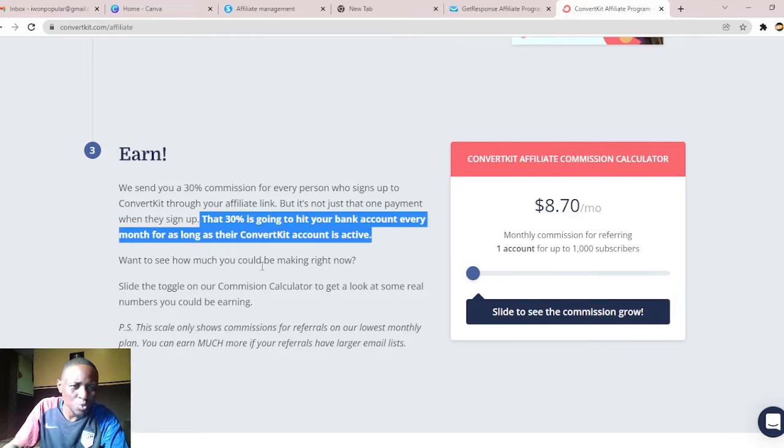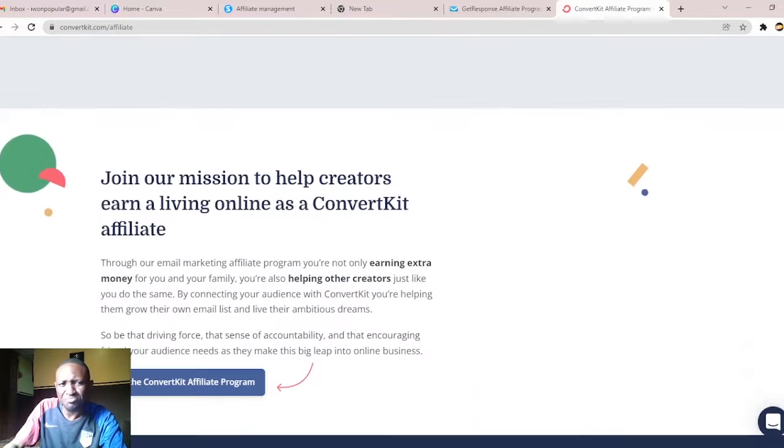Want to see how much you could be making right now? You can see it right here. Slide the toggle on our commission calculator. This is it. That's a very good way to earn passive income this year. You are not only earning extra money for you and your family, but also helping other creators just like you do the same by connecting your audience and ConvertKit.